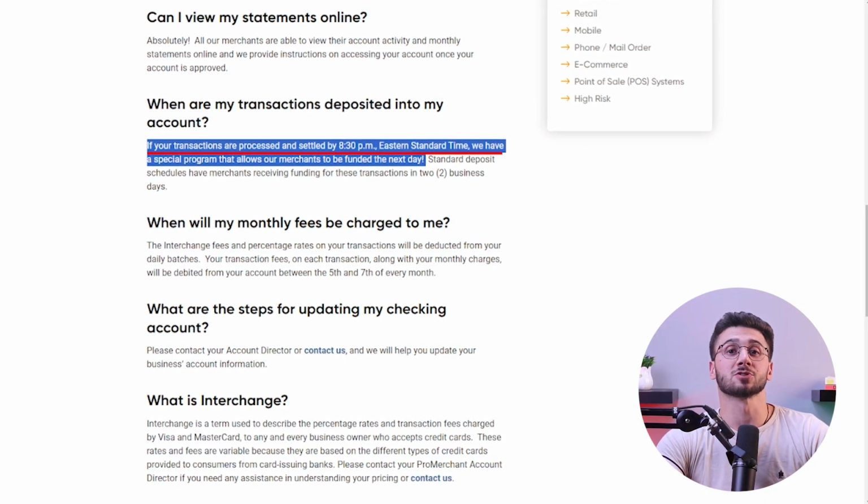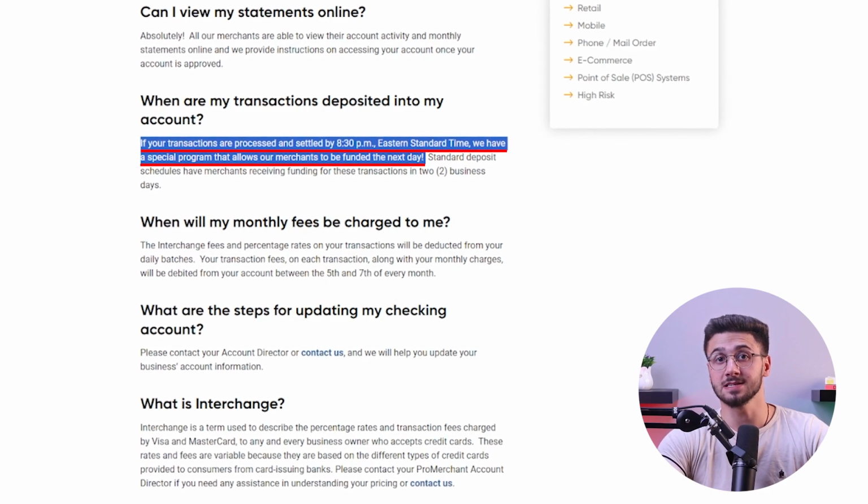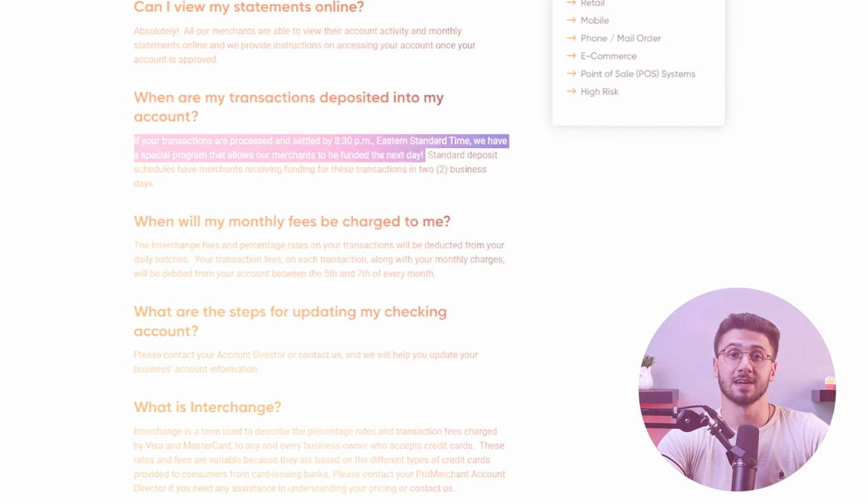Also, if you settle your transactions by 8:30 p.m. Eastern, you'll get your funds the next day. This isn't unique to ProMerchant, but most payment processing companies charge a fee for next day delivery, and ProMerchant does it for free.